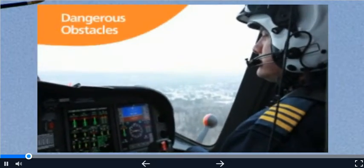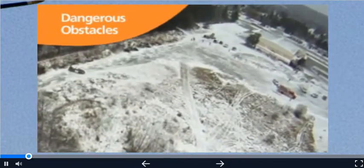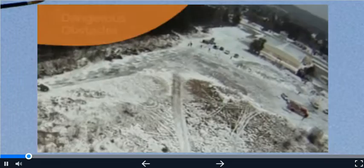Dangerous obstacles. This is an example of what the pilot sees when landing the aircraft.